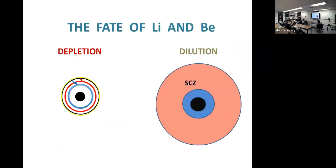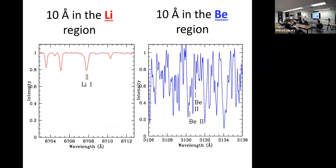So that's the fate of lithium and beryllium. They get depleted on the main sequence and diluted as they go to be red giants. So how do we observe this? Well, here's the lithium region. This is the lithium doublet, it's blended. And these other things are iron lines.